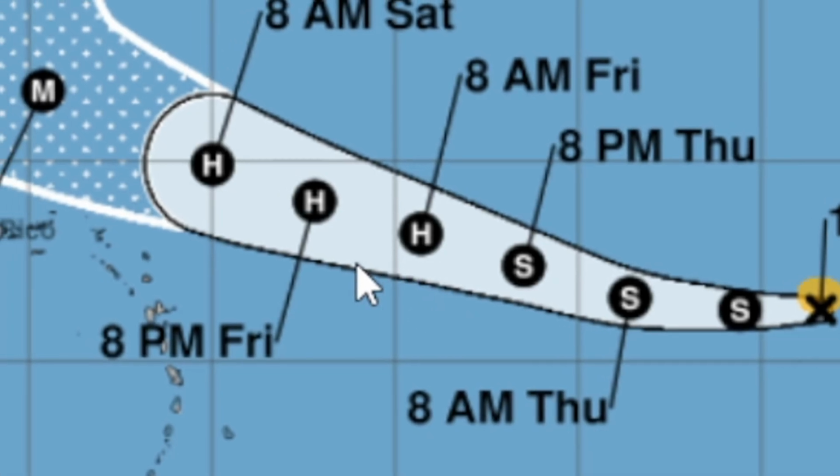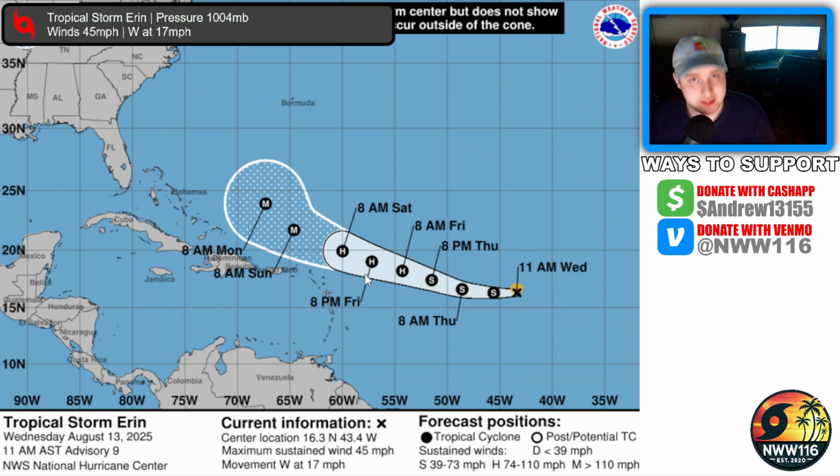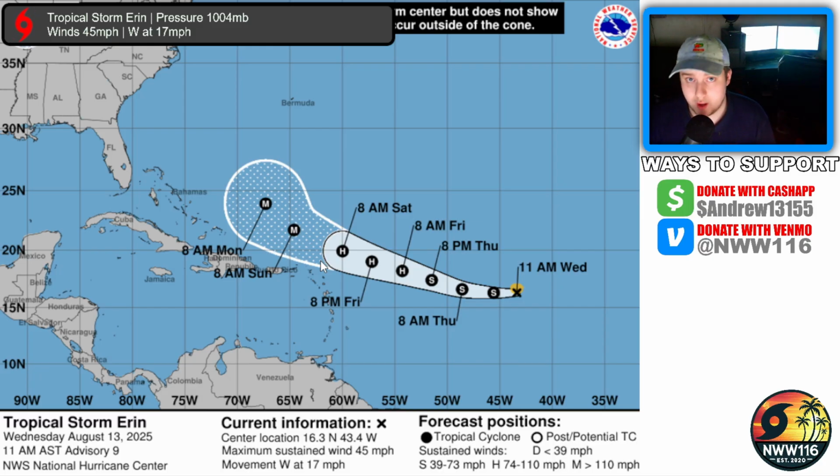And as we continue working our way into those warmer waters, we are going to continue to see rapid strengthening with this system. And as we approach just north of the Virgin Islands and north of the Antilles, this is where we really could get into those waters, in which we could see some major hurricane activity really starting to ramp up.